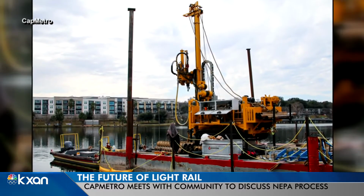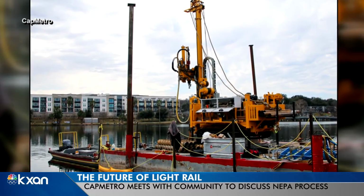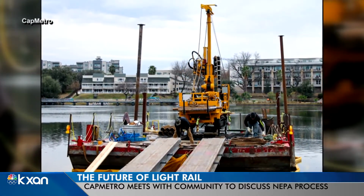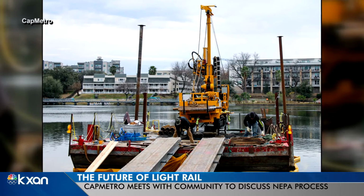Right now, there's a drilling barge on Lady Bird Lake. It's taking soil samples, one of the first steps for the Blue Line Bridge that will go over the lake. The current environmental review process could take up to 2 years to complete. Construction on the rail lines could start sometime in 2024, but it will take years to get them done. CapMetro says right now they estimate the lines will be ready sometime between 2028 to 2029. Back to you.